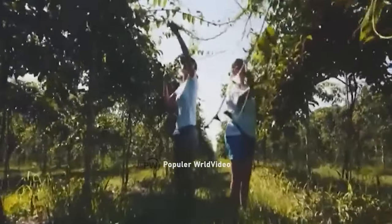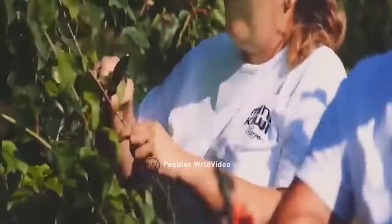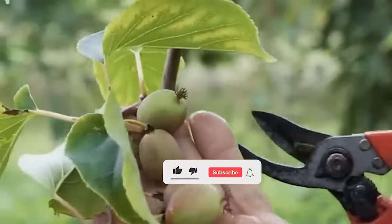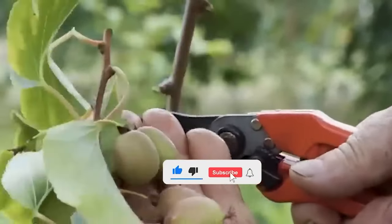Next, they are sorted, washed, and packaged to ensure their freshness and quality. And that's it. With these simple steps, mini kiwis go from the farm to your table. We hope you found this brief look at how mini kiwis are produced informative.